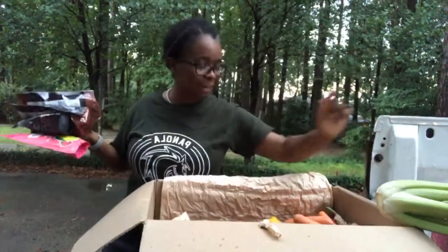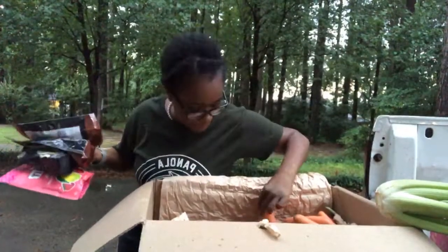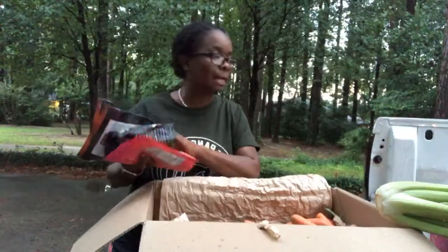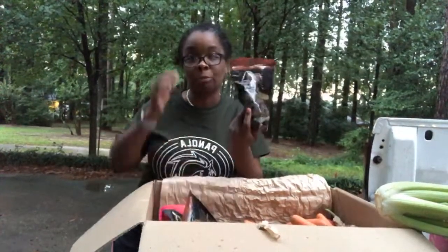The celery, the snap peas, and lots of carrots, and some almonds, which are my favorite. I haven't had these in a while, but they're cheaper than what you would pay at the grocery store.